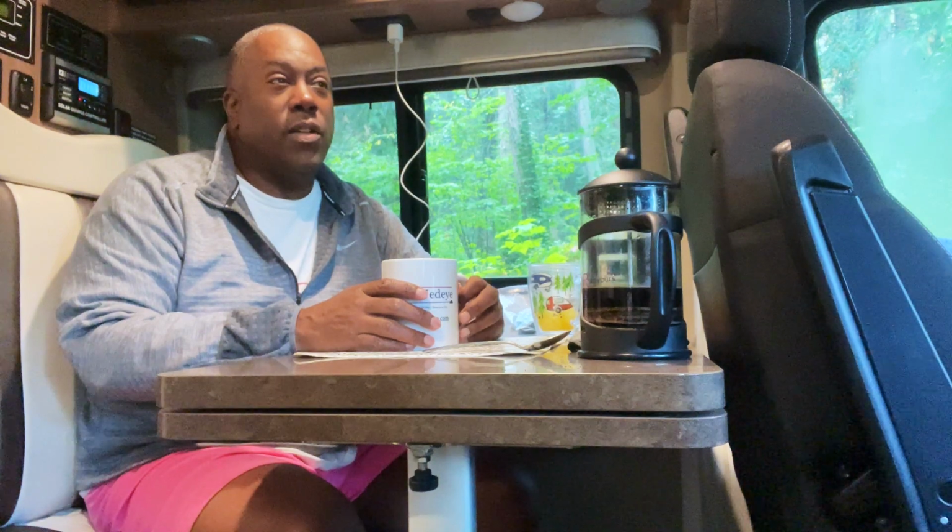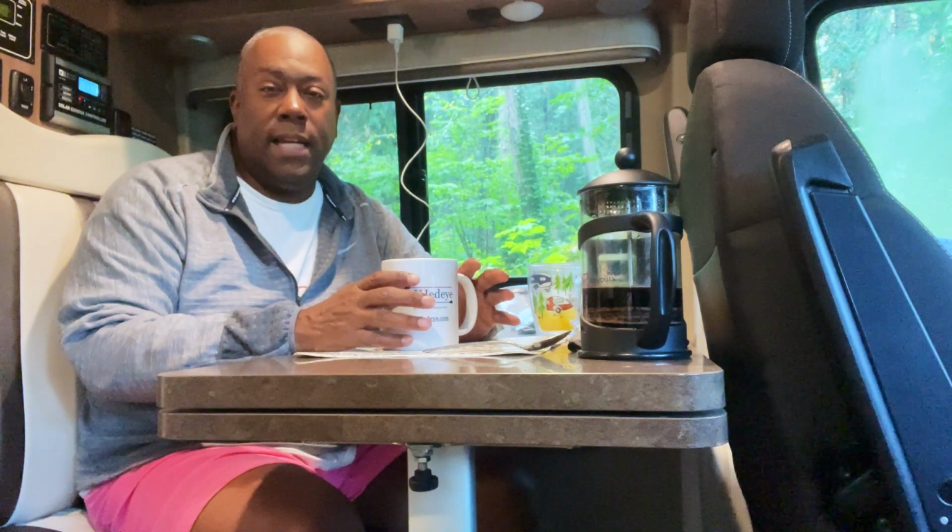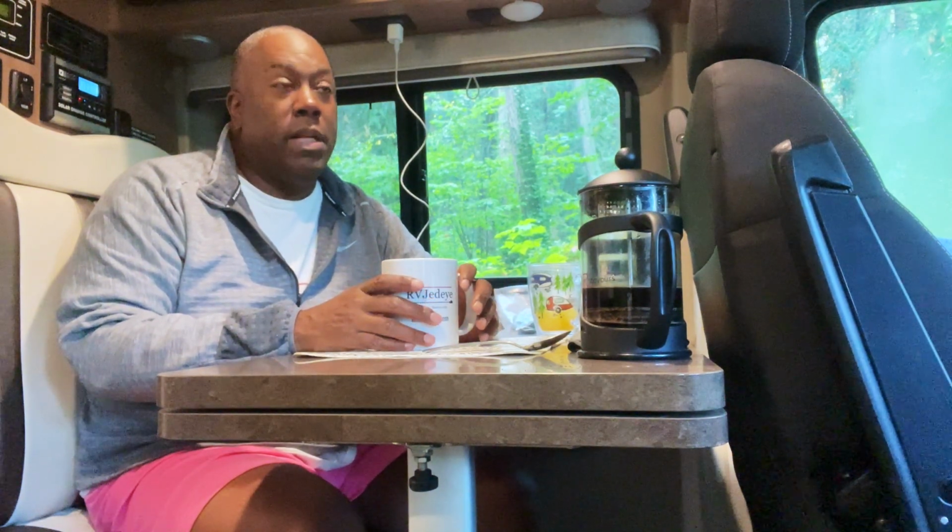It looks like there's going to be some sun coming out. So at that point, we'll go ahead and get our hike on. But in the meantime, I'm just going to clean up here, maybe start setting up my computer to do some work during the rain. And then once it's all settled, we'll go out, get a hike, and explore this park.